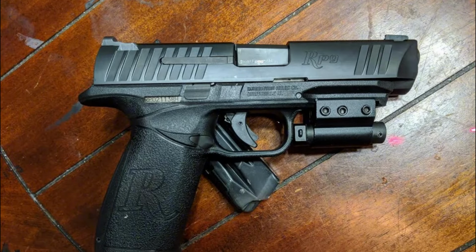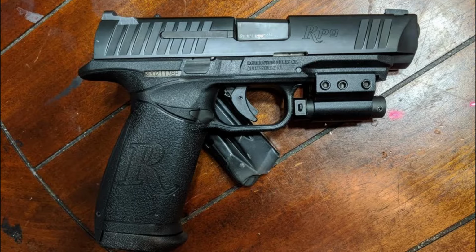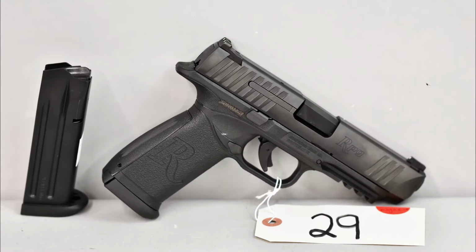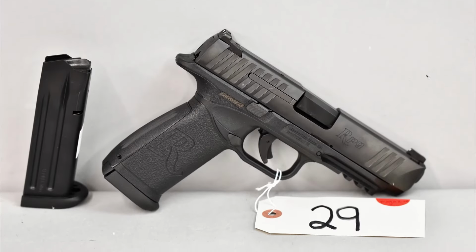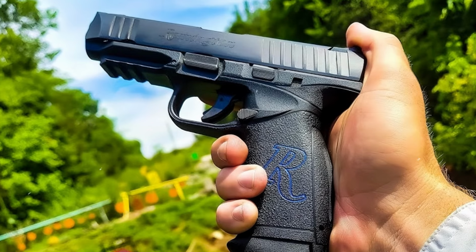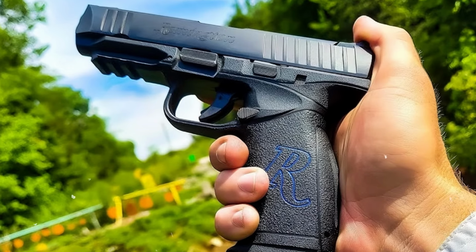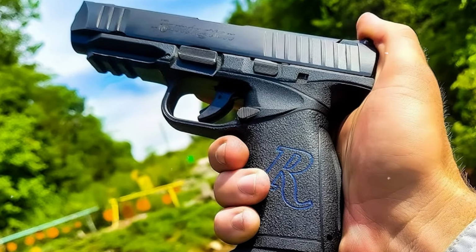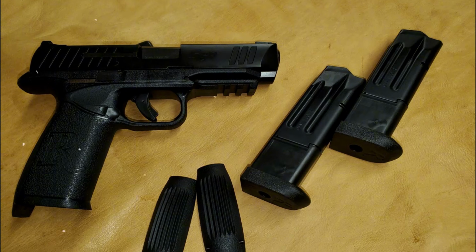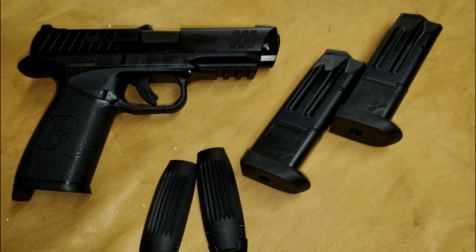Personally, I would much rather rely on a Glock or Smith & Wesson M&P for full-sized carry. Both brands offer greater reliability, a more comfortable fit, and consistent performance. Unless you're specifically looking for malfunction clearance practice, the RP9 is one to skip. Remington may have hit the mark with other firearms, but this pistol misses it entirely.